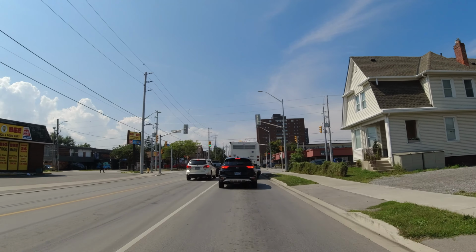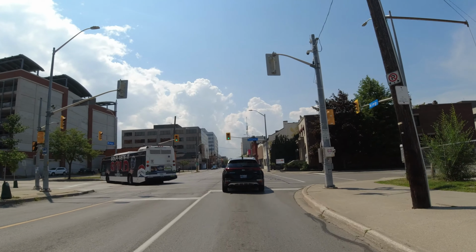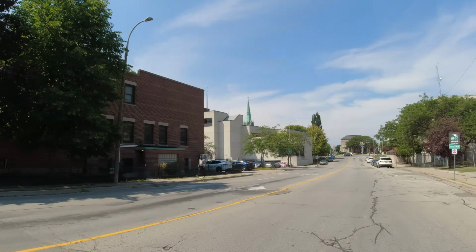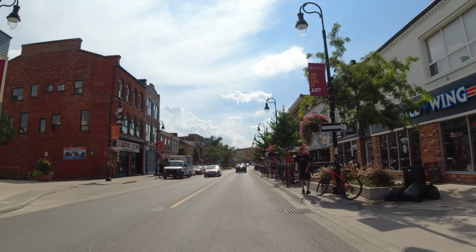Another one. We got the bus station on the left-hand side. Got a library on the right. There's a police station nearby, if you're interested. There's a library on the left, Popo on the right. And now we're just driving through the main downtown section.